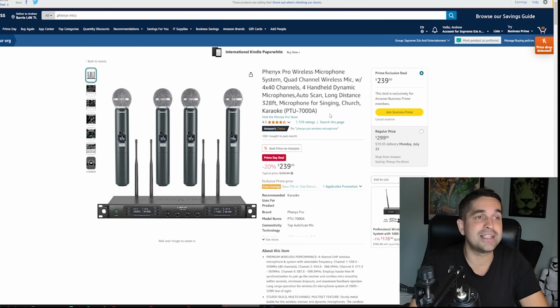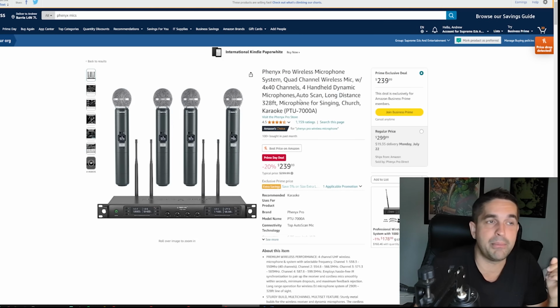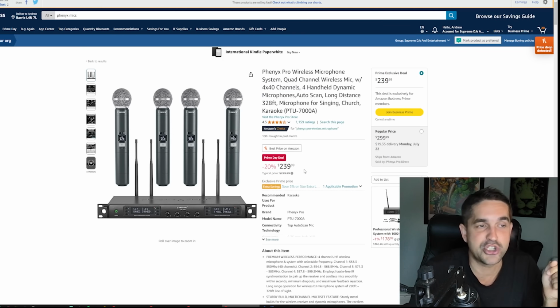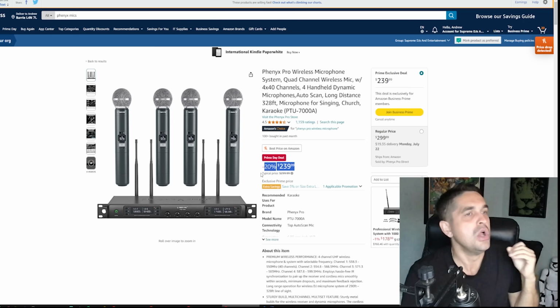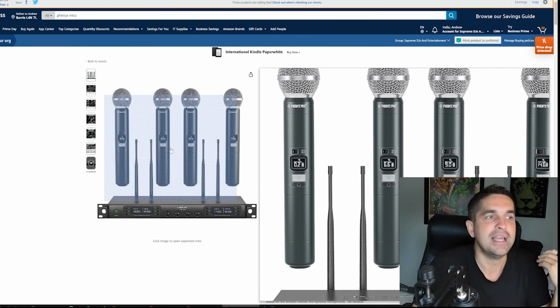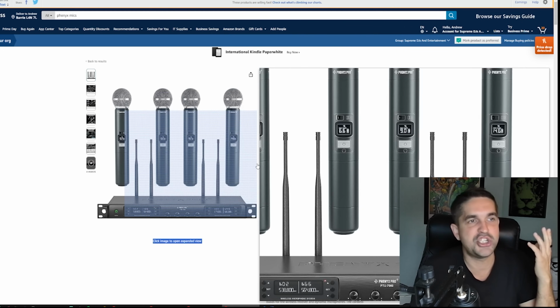This one up next, I've heard a lot of people saying good things about these mics. For a 4-channel, 4 sets of handhelds, this is a really cheap price. You're never gonna find that. A Shure SLX system is like $1,000 and you get one, and it's so annoying because I gotta run over, grab the mic, make my announcement, give the mic back, or give it to the next person who's doing a toast. If you just want mics that work, I've heard really good things about this. Shout out Phoenix Pro.